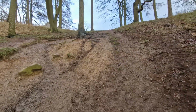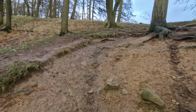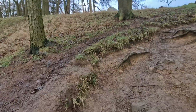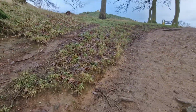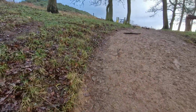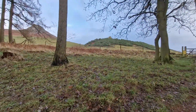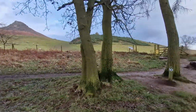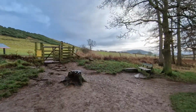Yeah, that's a bit of a pull, and I think cross over this side, try and pick up an easier route up. Right, now we can see the topping there. Far now? No, not far at all. There's a seat here, and I think I'm going to have a sit down on it. I'm so red.